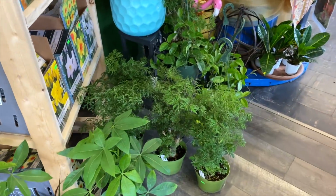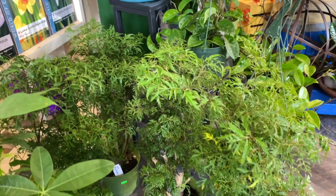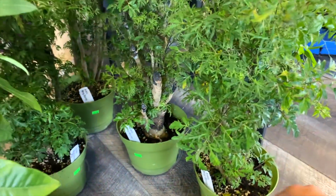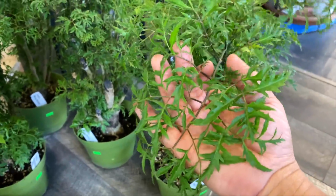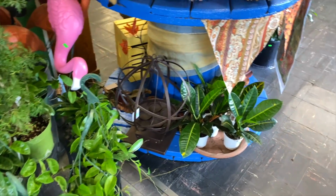Then a few more Aurelias here, which are very different than the Fabian stump we just looked at. These are a Ming stump. So they have the same kind of structure down below. Give it a spin, you can see thicker stems, but really fine leaf texture. A few more Hoyas and Crotons down there.